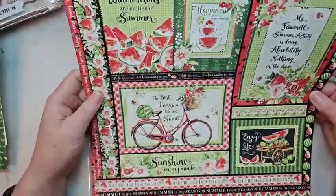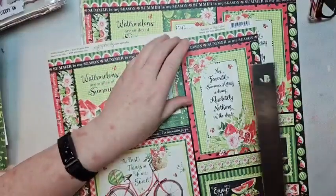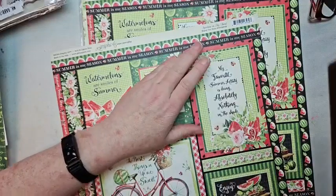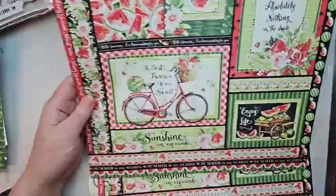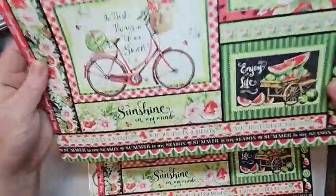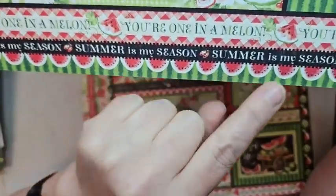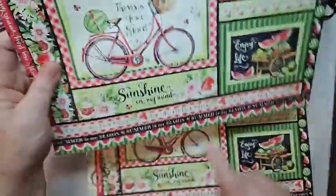And then this is our sheet of cut aparts. So we've got our 3x4s. This one is, let's see, although you could cut it down a little if you needed to, 6x4, 4x6 here. And then probably a 3x4, 4x6, a sentiment, and some border strips. But you guys, look at how freaking adorable this border is with those watermelons. Oh my gosh. These are the details that I absolutely love when we go through the paper, because I just don't get to see those when I'm ordering. Summer is my season. That's what that says.